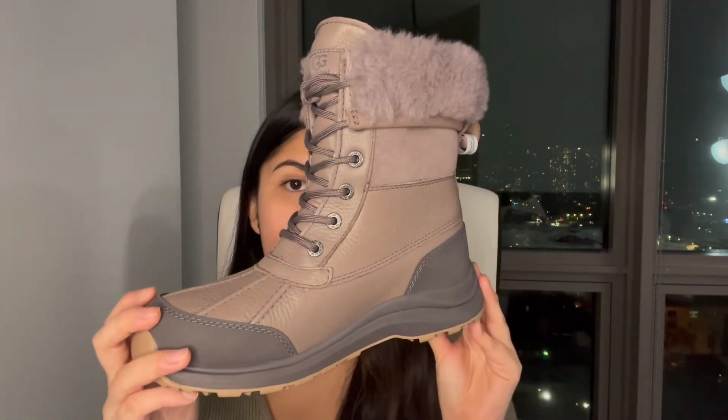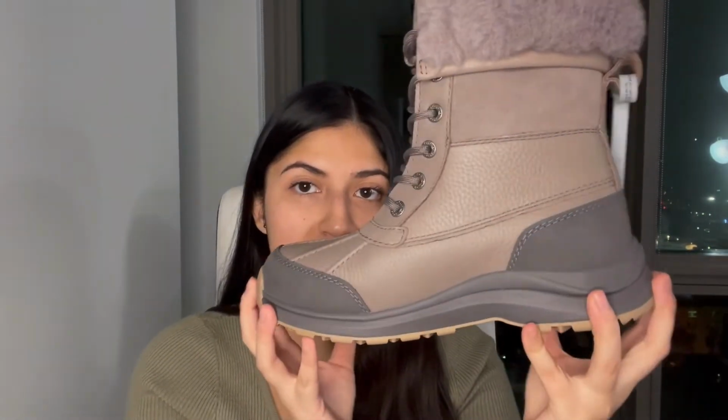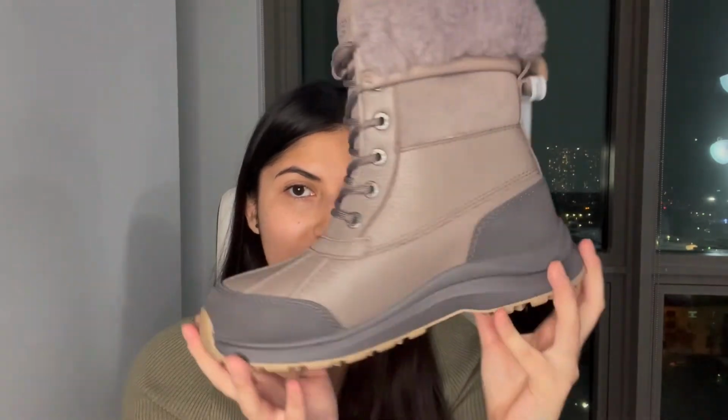But these are really great. I think you can't go wrong whichever you wear. The Hunters are also great for rain or snow, or even the Sorel boots. And then they have the moon boots and everything. I think there's such a great variety for snow boots. But these are the ones that I went with, and these are actually my favorites at the moment.